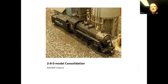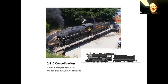And then I took a picture one time when I was over at Bob Belt's house of his consolidation, which is a 2-8-0 model. And then here's another consolidation that we've ridden on an excursion behind with the Western Maryland Scenic, which goes up to Frostburg, Maryland. And they have a turntable there. Now, they're now running that big old 2662 that was in the first slide, and the second slide, and the third. And I've kind of wondered on that turntable, is that turntable long enough for that articulated locomotive or not? But somehow they're running excursions to Frostburg and back.